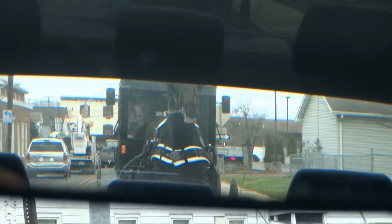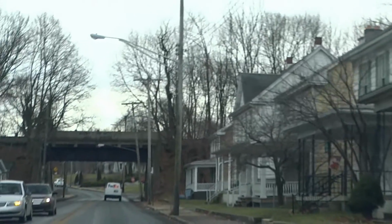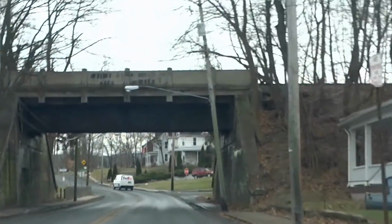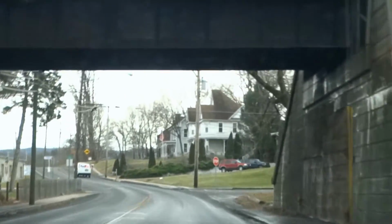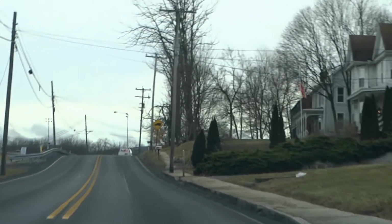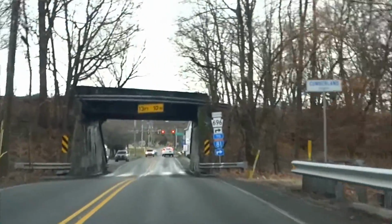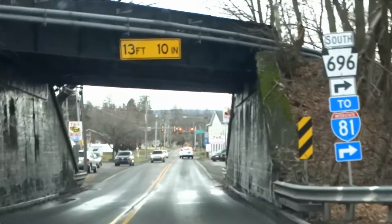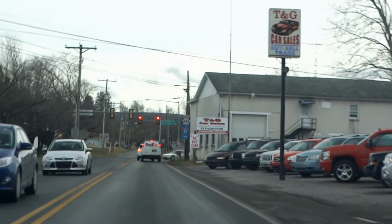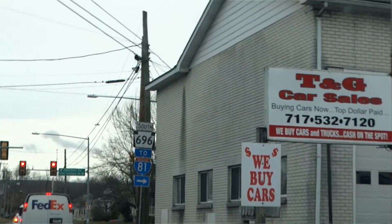Behind us, a horse and buggy. And up ahead, passing beneath the former Conrail line. Before that, Penn Central. Before that, Pennsylvania. Before that, didn't exist. And up here, probably another former Penn line. I guess everything's Norfolk Southern now, these days. Then I gotta hang a right to keep on the route. If I'm reading that right.